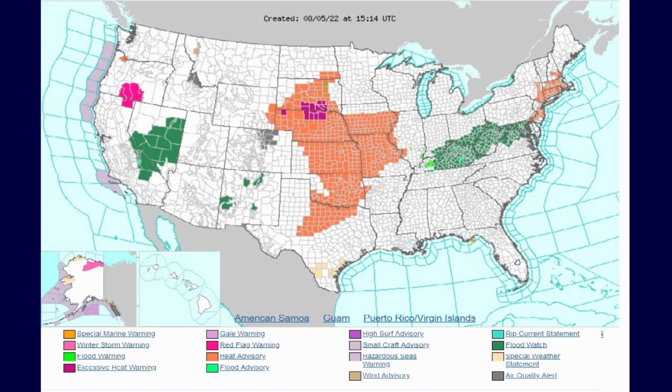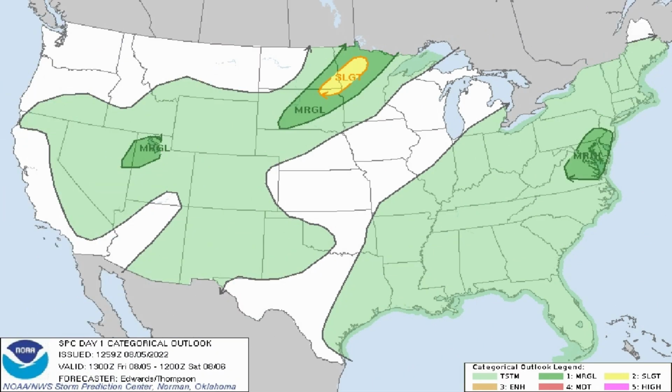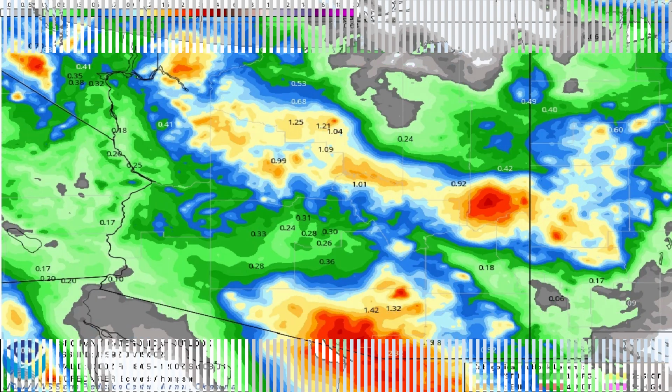Here's the watch warning map with that big ridge across the nation's midsection. We've got heat advisories extending from Texas all the way up into the Dakotas. Out here in the west, a flood watch further to the west of us across parts of California and Nevada. The convective outlook for today, a risk of severe storms north of the state near the Great Salt Lake, as well as over the northern plains and the middle Atlantic. In Arizona, part of the state in the green, thunderstorms should again be confined to the higher terrain for today. Here's the precipitation outlook.